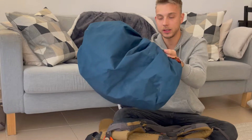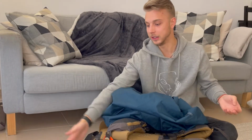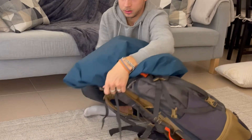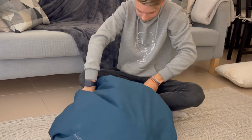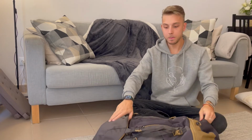This rain cover is perfect. I used it a lot when I was in the Amazon because it was rain season, and I wanted to save my backpack against the rain, obviously. So I had to cover it with this thing, and it's really easy. Look. Et voila.